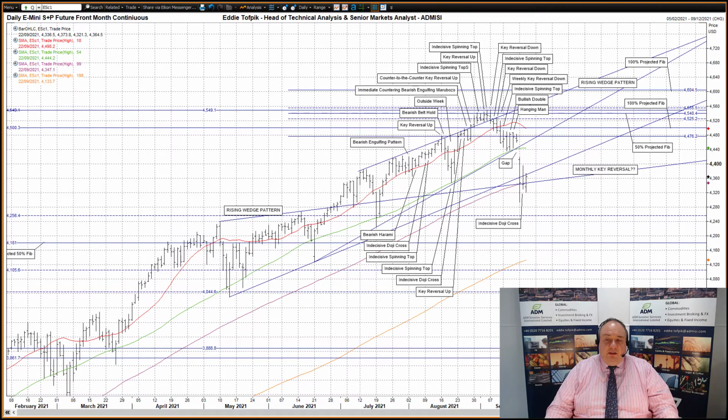Thirdly is US E-mini S&P futures. This is one of the stock index futures that has done enough to make, with a week and a bit to go, a possible monthly key reversal in September. If we close on Thursday the 30th of September either over 45.21 or under 43.89, those are the important dates and numbers, then we'd be on. Well, right now, we're still barely looking at a monthly key reversal down.